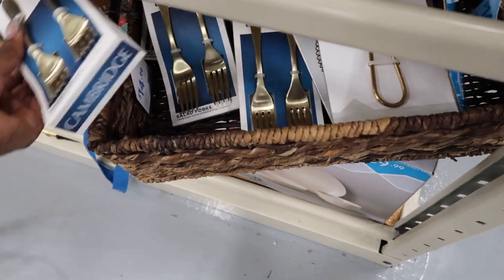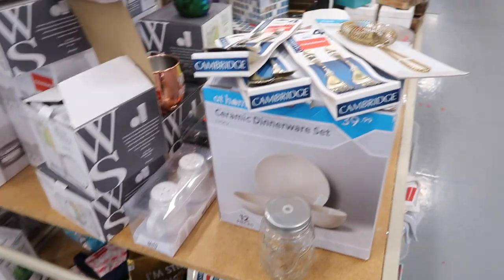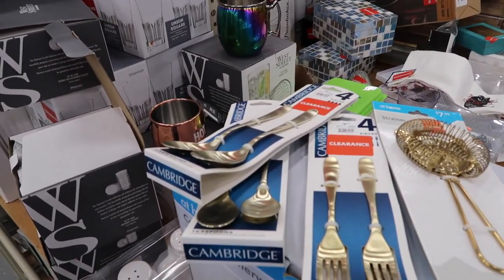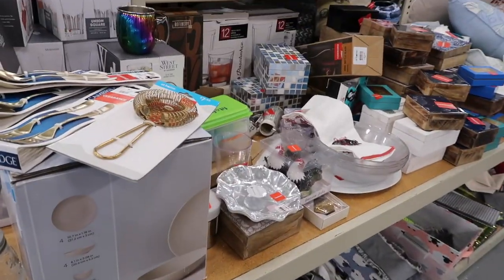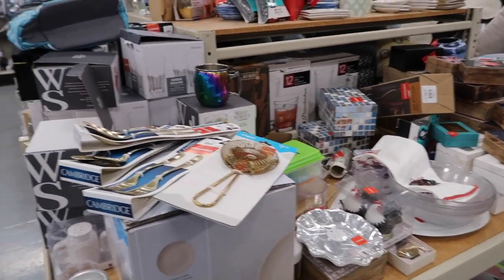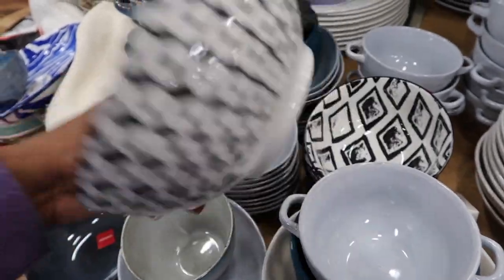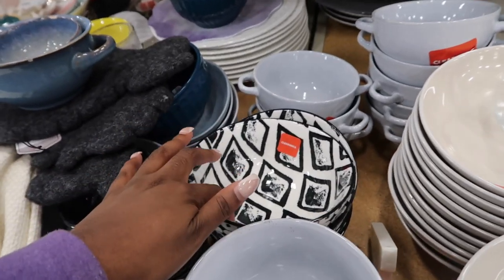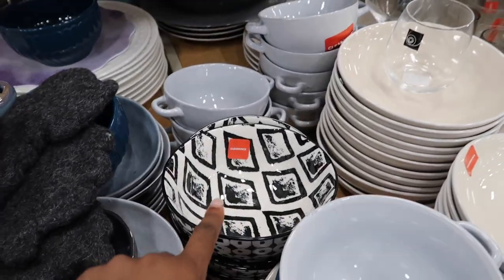But I found this down here in the clearance section, so I was like, oh, this is cute, but I just don't know if it's worth it, especially because I don't know if it's 25% off or 50% off. But I just thought that was cute, so I wanted to show y'all in case you guys are interested in that. I really wanted a gold set, but I'm not finding it. These are super cute. I was actually looking for an entire set, but these are really, really cute. So if I can't find a set, I guess I probably will pick up a few of these.